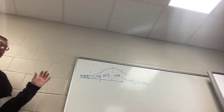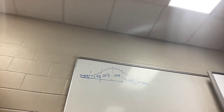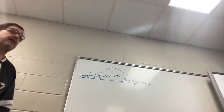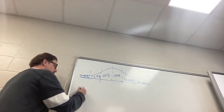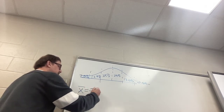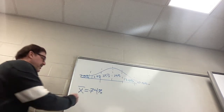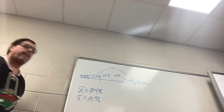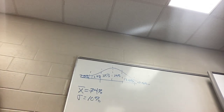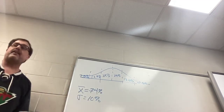The numbers that change will be on the specific problem. So in fact, we have a whole bunch of people taking Algebra 1 this year, and their mean score is 74%. The standard deviation I've heard is big. It is 10%. You will be responsible for writing the numbers along the bottom based on these two things.